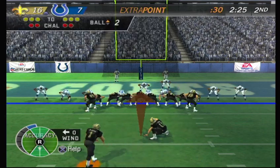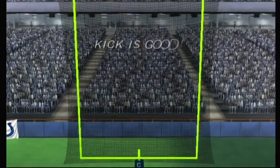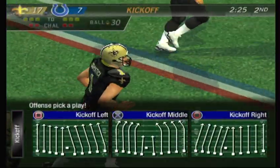Comes in for the extra point. The extra point attempt is good. They have a double-digit lead now following that end zone trip.